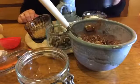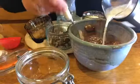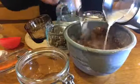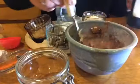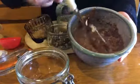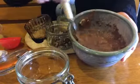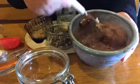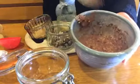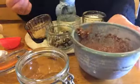I'm going to pour in the milk. I pour it in to cover. So just get the idea here. I cover the oats mixture with the milk, and then I put some cling film or some tin foil on top of that, and I leave it in the fridge overnight, and she'll love that in the morning. So that's my banana and cacao powder overnight oats.